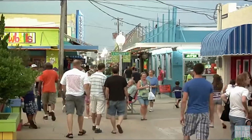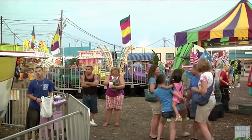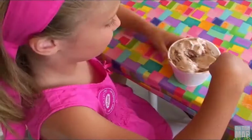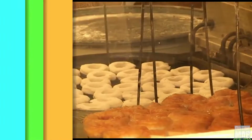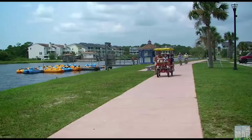On any given day at Carolina Beach, you can find an experience the whole family can enjoy, such as grabbing a time-tested treat that has become synonymous with Carolina Beach, Britt's Donuts. Plain Jane donuts. There's nothing special about them, but there's something special about the taste. This is a great donut. Britt's Donuts. Or taking in the many sights of the boardwalk on a Surrey.